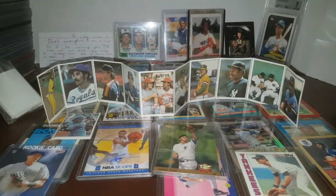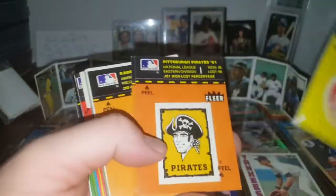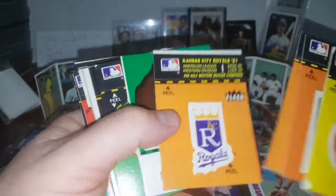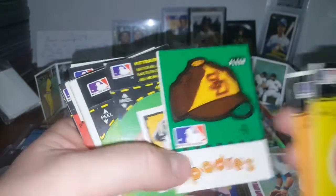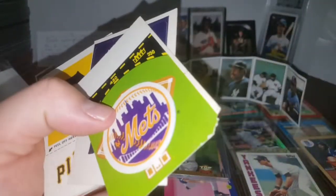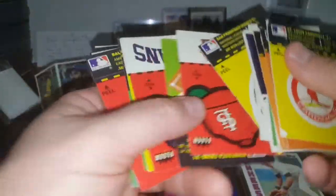And then here's some cool stuff, guys. I love these right here. I always love these. I kind of wanted to get some of them graded, like the ones I like, the old stickers with the logos on them. These are going to be from the early 80s. I love the ones with the hats. I don't know why. Mets ones, of course. Love it. That one right there looks like it got chewed on by a mouse at some point. These are cool. I always love the certain team ones I loved.